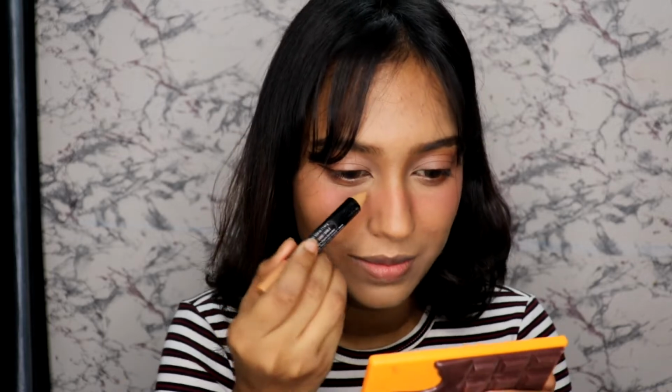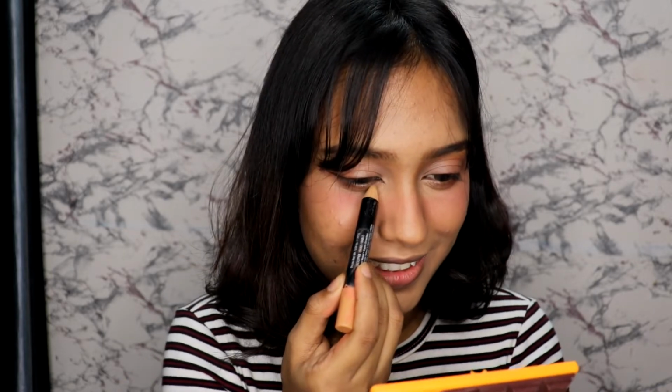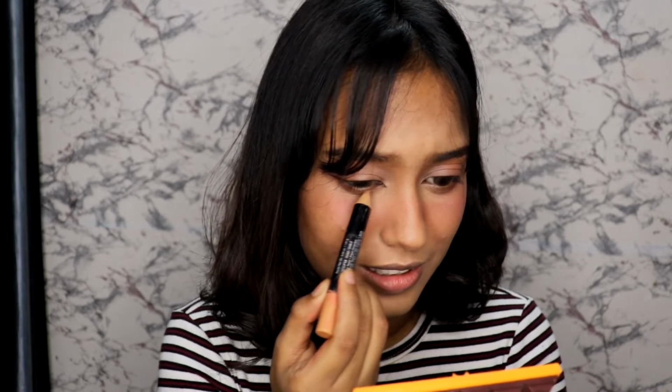I'm gonna take this concealer pencil. This is the NYX Gotcha Covered concealer pencil, and I'm just gonna do my egg yolk. So I'm just gonna smile. I'm going to draw here, and I'm going to blend it out a little bit.